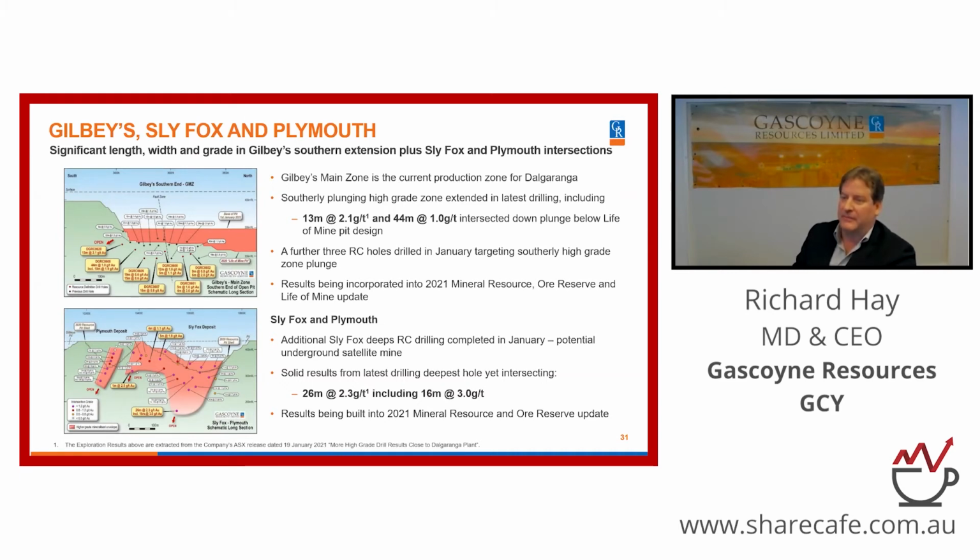Just around the corner, as was shown on that aerial photograph back on the previous slides, the Plymouth and the Sly Fox deposits, we've put a number of RC holes into there and that's actually shown that the Sly Fox in particular has some very good true widths and good intersections. We're planning to put another 3 to 4 much deeper diamond holes in the near future to see the underground potential.